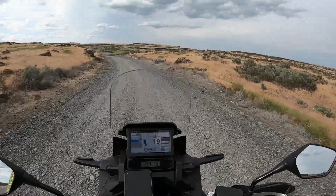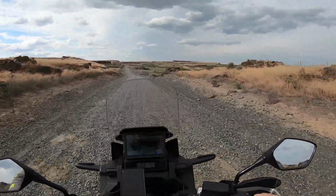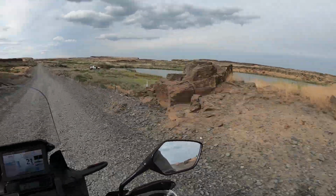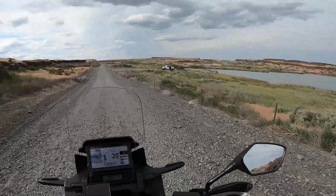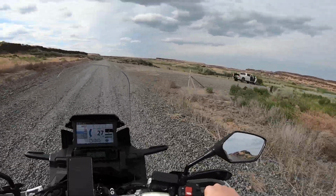And that's useful for doing real tight off-road. It's obviously not that advantageous any other time, but when you need to slide the rear and power slide stuff, that's nice. You don't have to rely just on power and throttle.